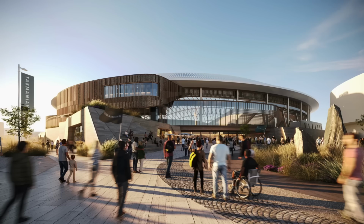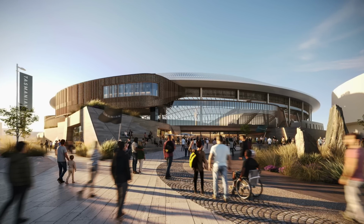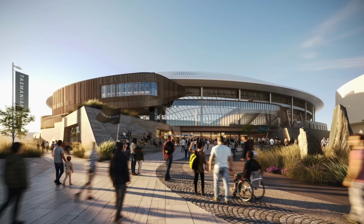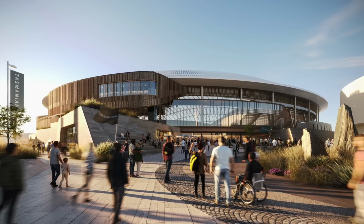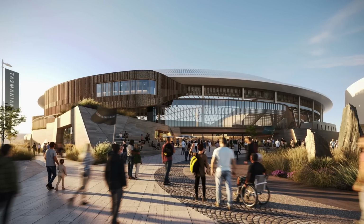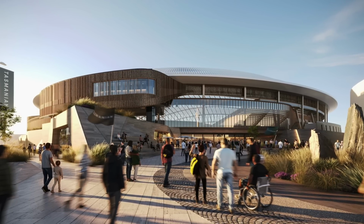In terms of the exterior, it does sort of remind me of Optus Stadium. They have incorporated the timber aspect of it, plenty of glass, plenty of natural light, which I really like. It's not going to have that cold warehouse feel that you do get with Marvel Stadium because you don't get any natural light inside. And it does blend in quite well with the surrounding. It doesn't look huge on the outside, which you would expect. It is only a 23,000 seat venue.